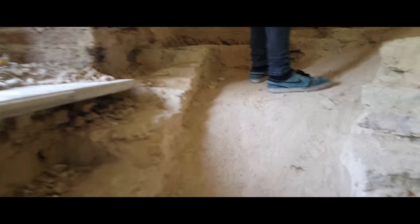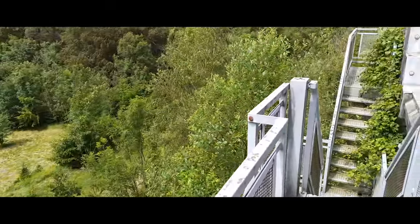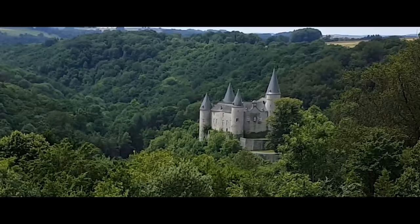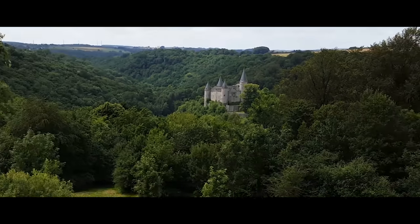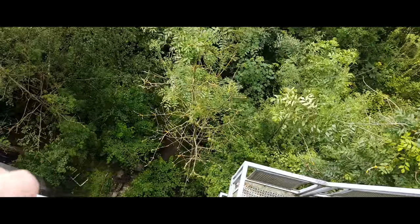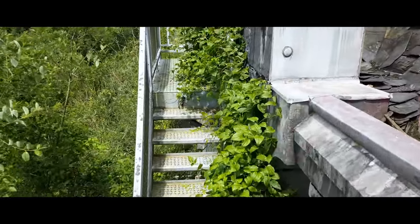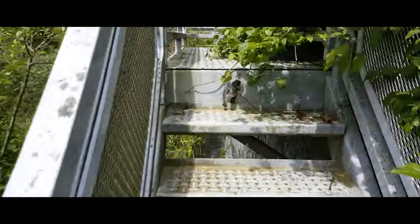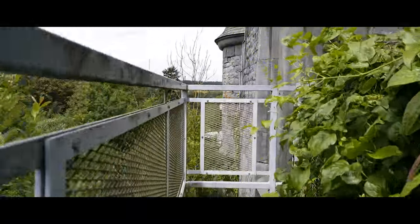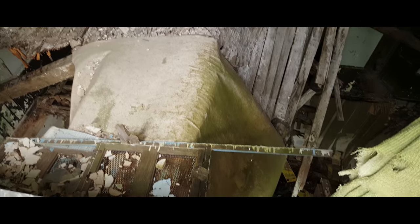Spiral staircase. Whoa. Now standing on a balcony. And from here, you see the other castle that's just down the road there. Wow, that's beautiful. The view. The towers of the castle. Wow. That's a long way down. Let's have a look on the other side. Goes into the other room. Wow. The floor just collapsed.